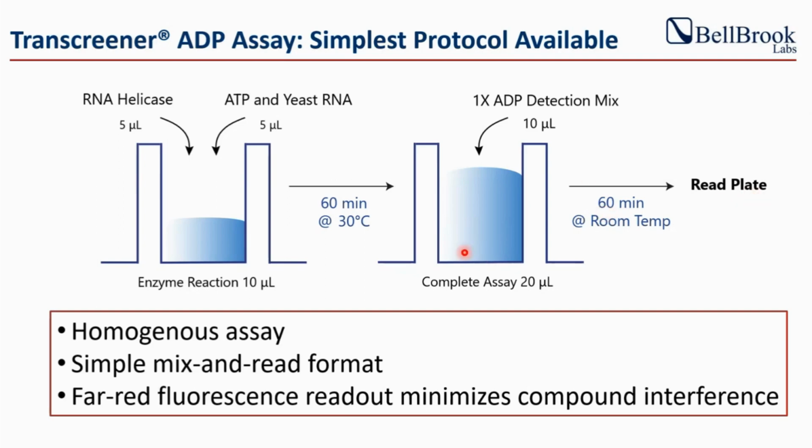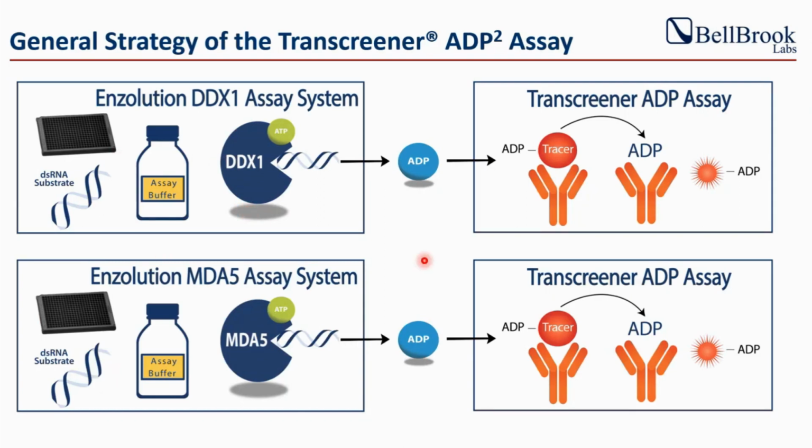So this is a very quick, easy, homogeneous assay, a simple mix-and-read format. It is a far-red fluorescence readout, which is very useful to minimize compound interference. Because this is a mix-and-read homogeneous assay, it is very useful for compound screening and for running dose response curves. So again, this is the general feature of the whole assay. The first part, for example, is for DDX1 and solution as a system. You have the 384 well plate, substrate, buffer, which we all provide, and then enzyme.